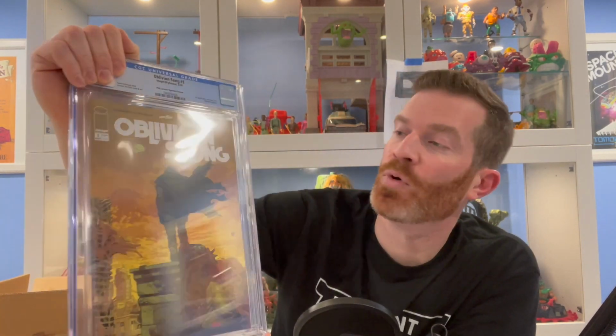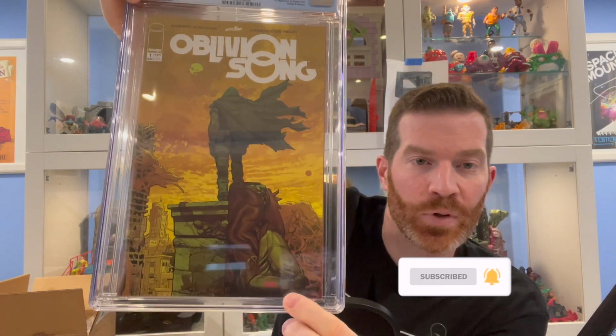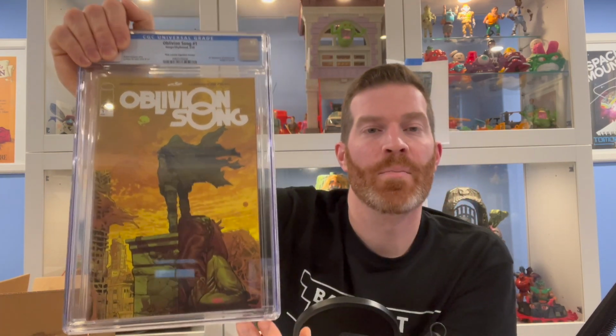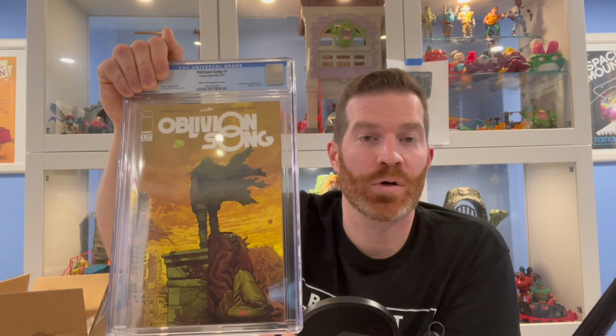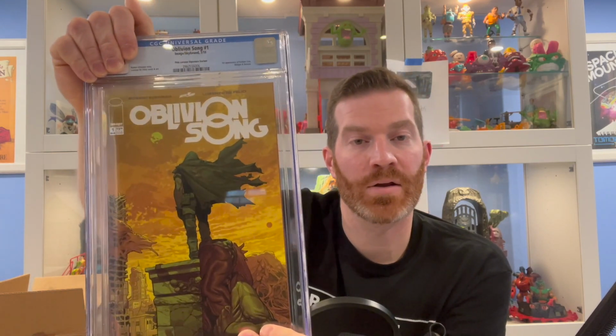Oblivion Song, issue number 1, but this is the Pink Lorenzo signature variant. As you can see down below, I think the other signature was in a gray or white color, but I actually got this book back a few months ago and ended up selling it for over $200, and that's when there was news coming out about Jake Gyllenhaal's company, or at least himself, is going to be starring in Oblivion Song. So I wanted to pick up another copy, and I bought this for $25. So really hoping to get a 9.8, and I'll see what I'm going to do with it later on, but just wanted to get this back in my personal collection.